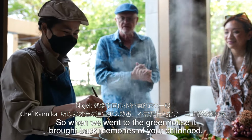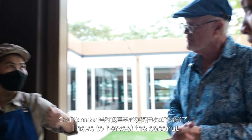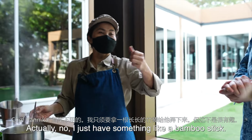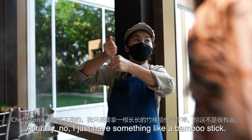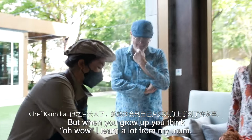So when we went to the greenhouse, it brought back memories of your childhood. Yes, brought back the childhood. I have to harvest the coconut. You have to run up a coconut tree? Actually not, I just have something like a bamboo stick. It's not fun at all. It's hard work. But when you grow up, you think, oh wow, I learned a lot from my mom.